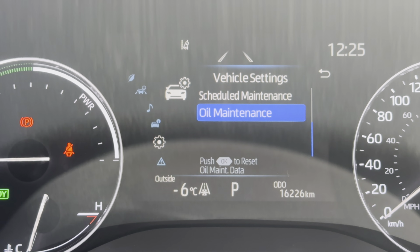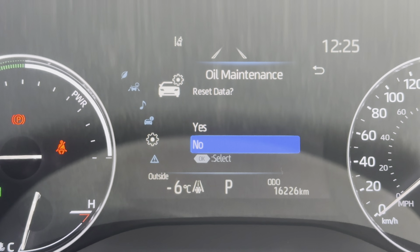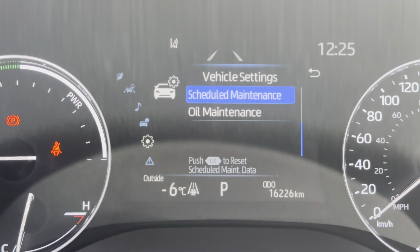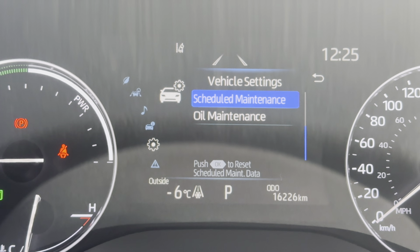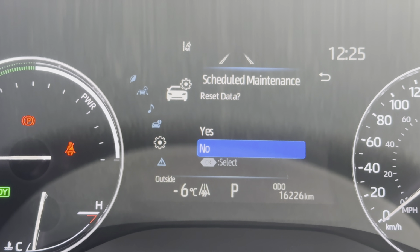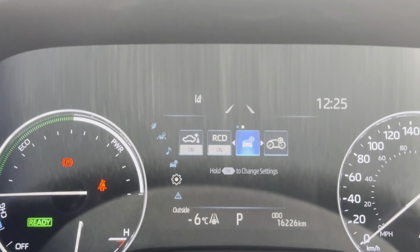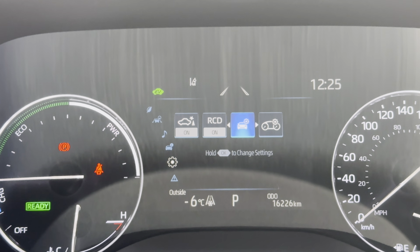So you can actually go in and set these alerts. If you want to reset it, you can do that here in the oil maintenance, or you can go into your scheduled maintenance, depending on what the specific alert is that you're getting, and you can reset this as well. Just keep in mind that when you do this, the system will think that you did your scheduled maintenance, and it will not come on again until your next maintenance is due.